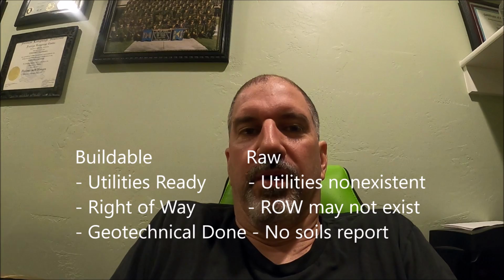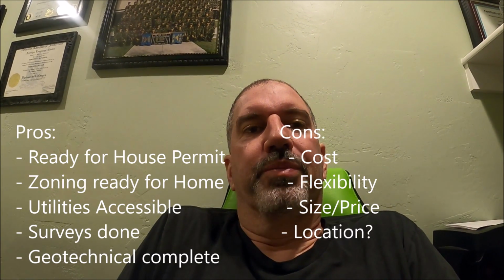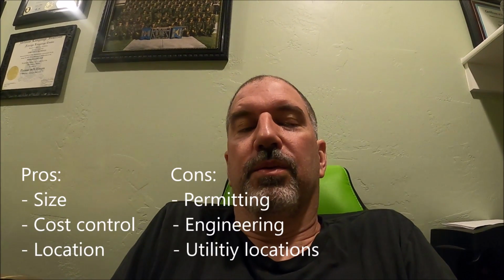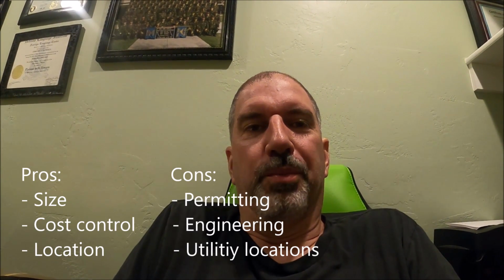We'll just throw up a little graphic of some differences. As you can see, the differences between undeveloped land, also known as raw land, or a buildable type lot where it's just ready to put a house or structure on. These are the differences. Let's also just review the pros and cons. I'll throw these up below. Here are some pros and cons to a buildable lot. You can kind of review those right below. And then here are some pros and cons to undeveloped or raw land property. And you can see those below.